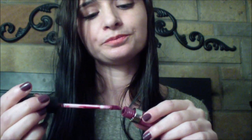It is a really pretty purple color. I would say that it goes on the lips a tiny bit darker than it looks here, but it's definitely a sort of trendy color right now. The purples, thankfully for me, because I love purple lip colors, are definitely kind of trending, or they were somewhat recently. So there's that.